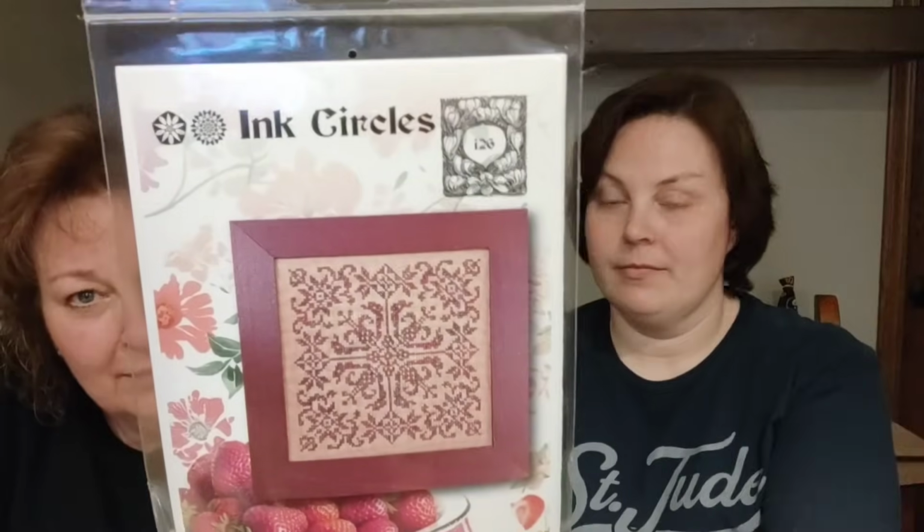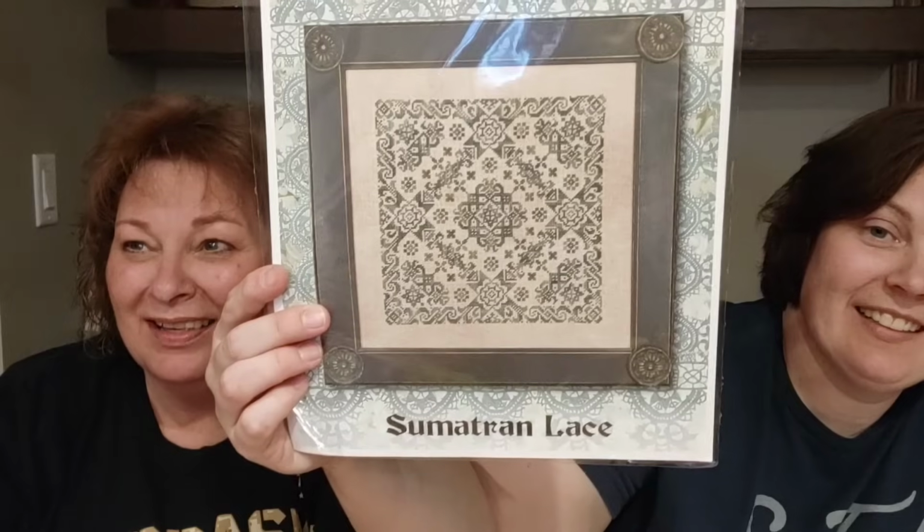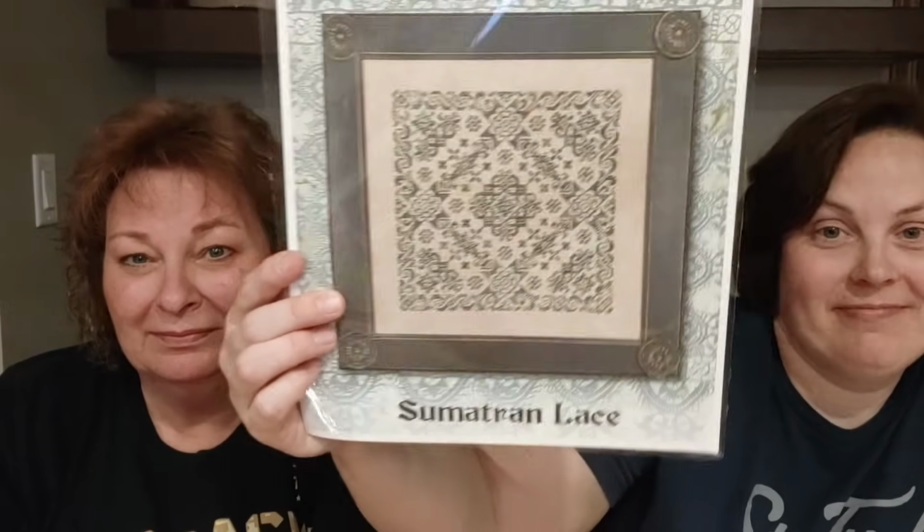Strawberry Square. And then Sumatran Lace. I don't know. Sumatra? I know it. I could have told you what it was if I hadn't been looking at it. There it is.